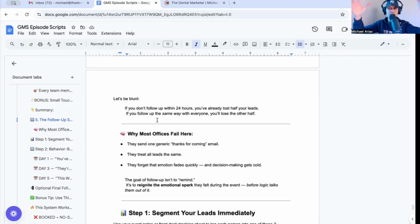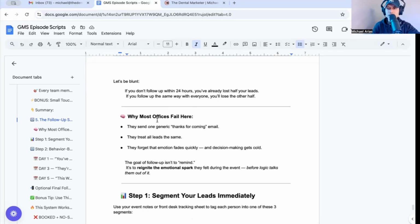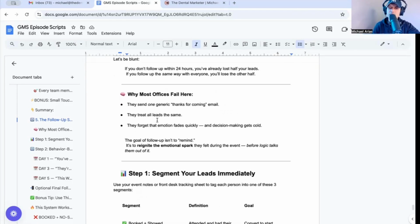Following up, let's just say they're excited, they come home with their smile scans, they're looking at it, follow up with them. And this is where most offices fail because they send one generic thanks for coming in email and that's it. They treat all the leads the same and they forget that emotion fades quickly and decision-making gets cold. So the goal of follow-up isn't to remind, it's to reignite the emotional spark they felt during the event. It's before logic talks them out of it.